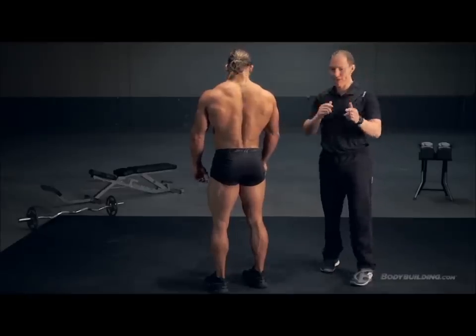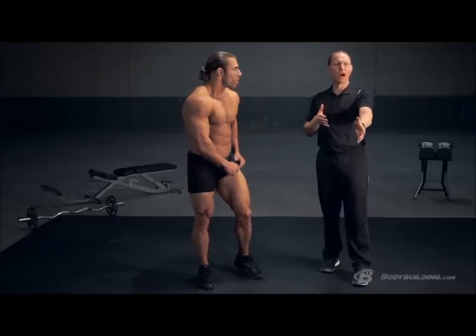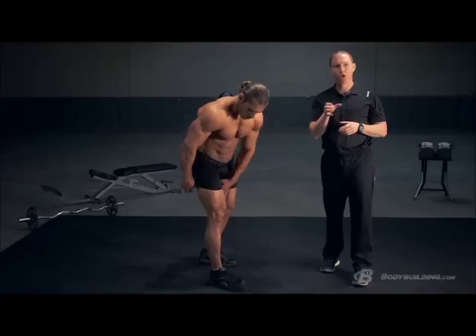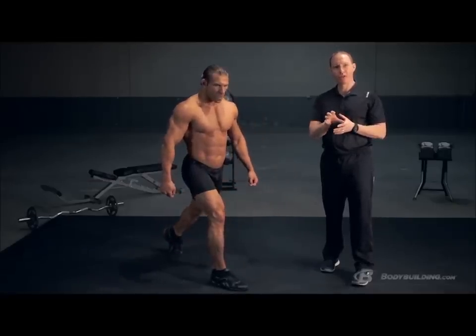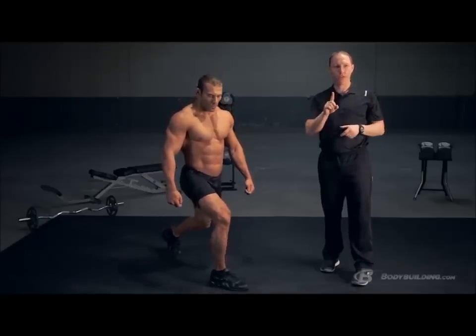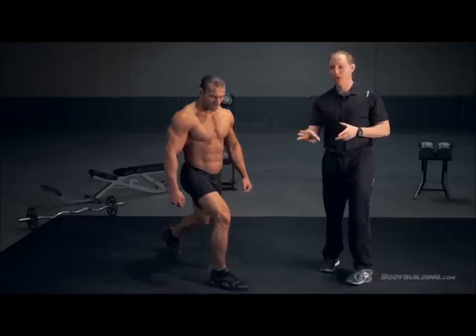Now, if you can go ahead and face the camera for me, if you think about a split stance exercise, something like a lunge, or anytime Craig's on one leg, that's where you're using those small glute muscles, glute medius, glute minimus. That's going to help control your hip and your thigh position so that you're nice and controlled. Anytime you go from two legs to one leg, or from two legs to a split stance, you've got to create stability on your own.